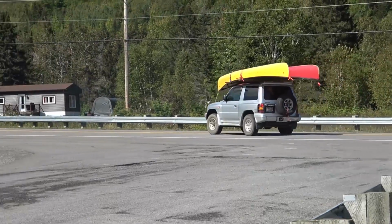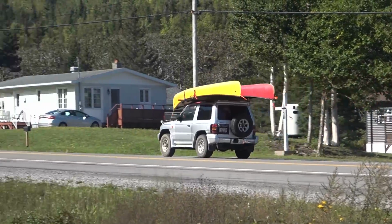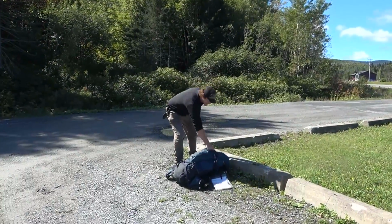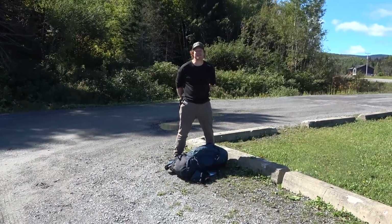There goes our vehicle. And the trip begins. Oh! Just kidding.